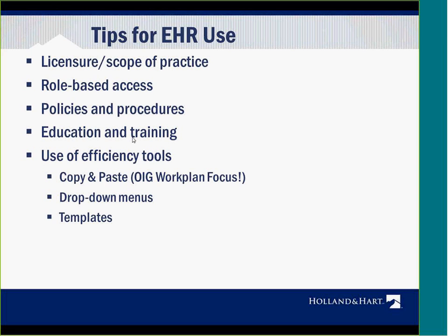Drop-down menus as well are something that can help with efficiency, but they can promote a problem throughout an EHR record if the wrong drop-down is selected at any stage in the EHR documentation process. Often those are interconnected to successive screens or successive prompts. So if something is inadvertently, erroneously selected, especially early in a record, it could have the effect of not prompting or carrying incorrect information throughout the EHR. So just something else to be aware of.